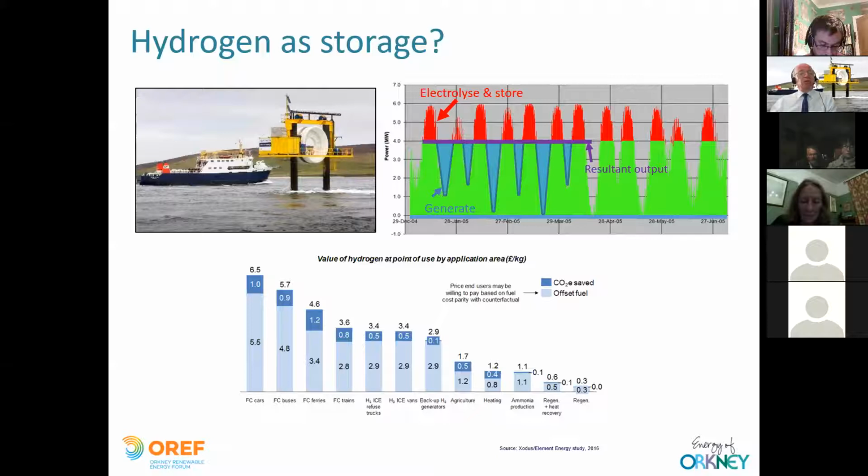And in fact, if I get time to show you, we're actually working on a hydrogen fuel cell aircraft rather than necessarily cars, because they probably are now being dealt with by batteries instead.